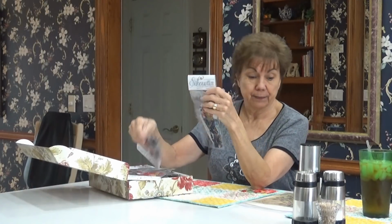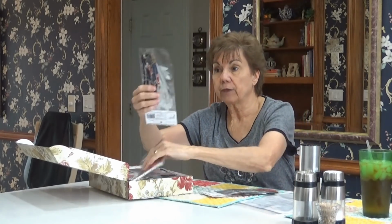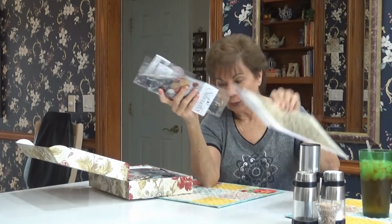All the pieces, you can see up here in the corners, there's all of this floral applique stuff. So there's 4 of those because there's 4 corners. Here's all the pieces, already cut out, already got the iron-on stuff on the back of them. Oh, so much fun, as she always says.